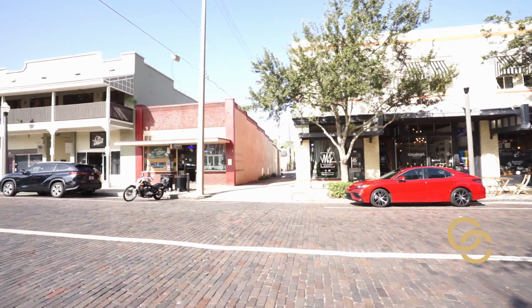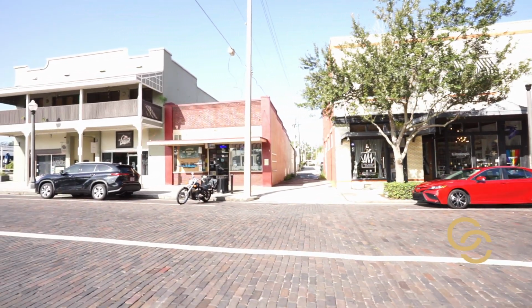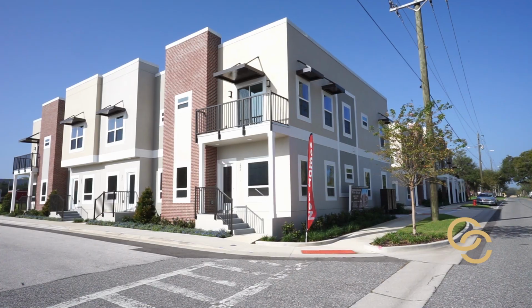All right, so I'm standing right now on Palmetto, which is right off of 1st Street, and Sanford has done a tremendous job on redeveloping the downtown area. They've focused on bringing in local vendors and new mom and pops. So you don't have cookie cutter chains here doing business. These bars are all individually owned by people, and they have a vested interest in Sanford winning.